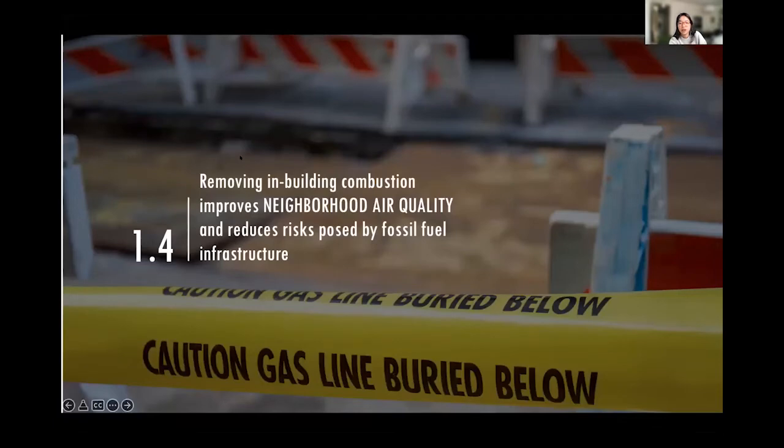The evidence that we're seeing also strongly suggests that removing in-building combustion can have a positive impact on what goes on outside of our buildings. Combustion equipment in our homes, such as boilers, furnaces, and hot water heaters, are vented to the outside. And so the removal of this will contribute to better outdoor and neighborhood air quality. And we would also be reducing the demand on what is inherently aging, leaky, and risky gas distribution infrastructure. We are also realizing that leaking supply lines and equipment in buildings are contributing to fugitive methane levels much higher than expected in many cities.